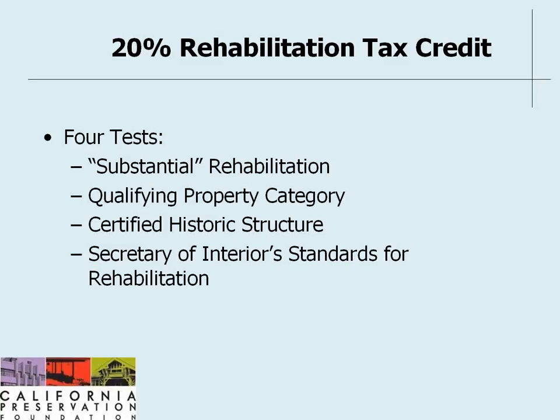The rehabilitation work must be substantial compared to the value of the building at the time that work has started. Only certain properties will qualify for the 20% tax credit. The building must be certified historic and go through an application process, and all the rehabilitation work must follow the Secretary of Interior standards for rehabilitation. And I will discuss each of these 4 tests individually.